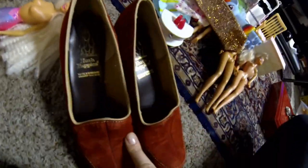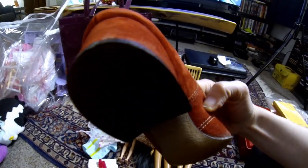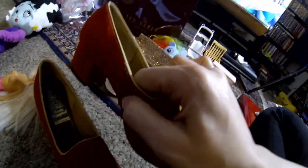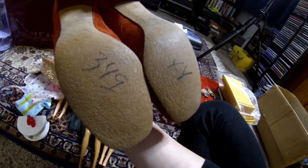Hush Puppies. These are Hush Puppies vintage ladies shoes. These are from the 70s. I paid $3.49 for them at Value World. And they're in pretty decent shape for being that old. So I'm thinking maybe $25 to $30 for these guys. It looks like they might be a size 6 or 7.